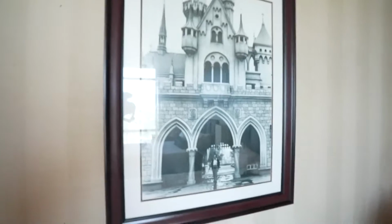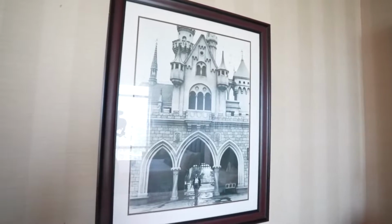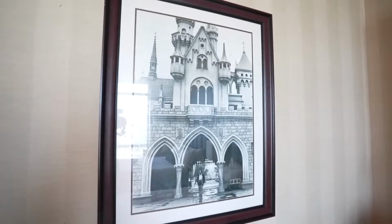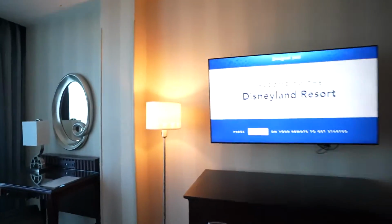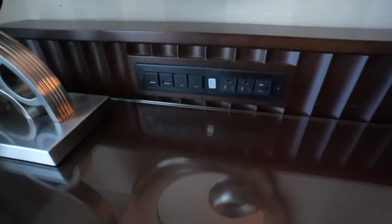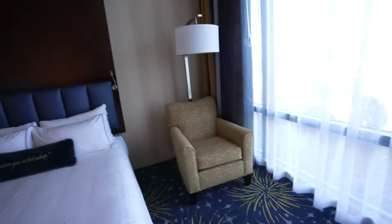Look at this pic. Beautiful. This is a picture with Walt walking out of the castle. That has to be the castle here. This is awesome. Look at this. Then you have a desk over here, 6 more drawers, another TV. You have plugs in there. You have USB, I think it's 2 USB connectors over there and 2 USB-C connectors in there. So that's awesome. Little chair in there.